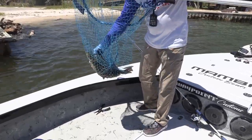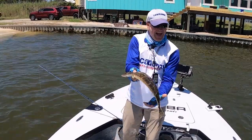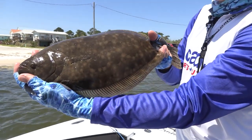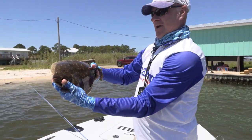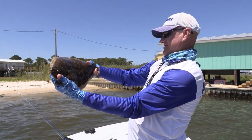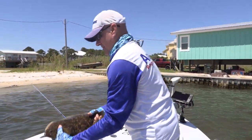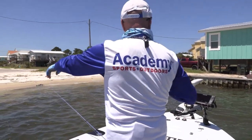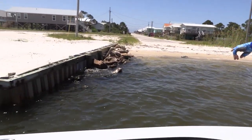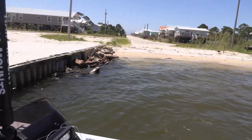Man, looky here what we've done. Look at that beautiful fish. Oh man, we caught us a big old nice flounder. That's 18, 19 inches, something like that. Let me put him right here just for a second. I'm gonna get us out of here. I want you to look right here. We're right here, right on those rocks. He was right on, that's an old boat ramp right there.